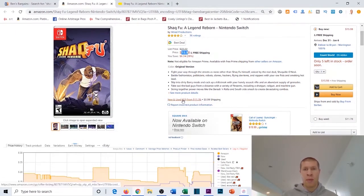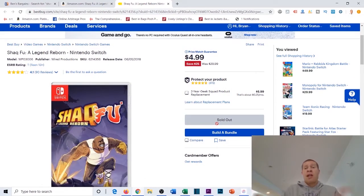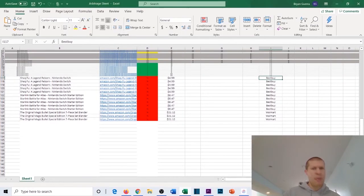Now there are 25 people on this listing, so is this still a profitable item? Well, if I buy it for $4.99, keep in mind that I might have to pay shipping, so that's something you always definitely want to test out. And this actually did sell out. It looks like people have already gone ahead and grabbed this. I think I bought 6 of these, maybe 5 of them.